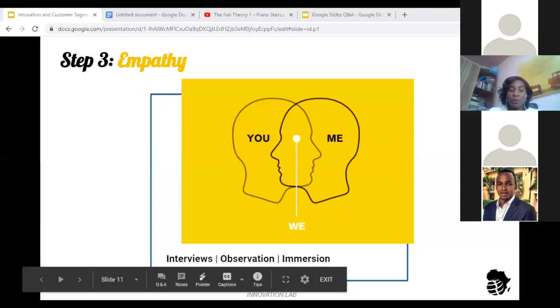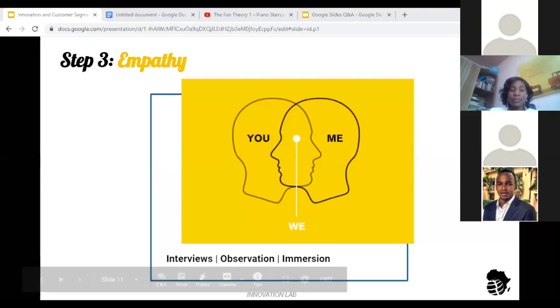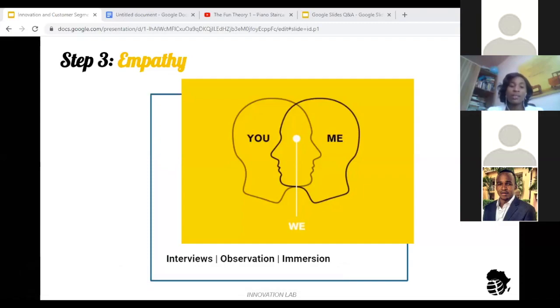So when you think about creating empathy and trying to understand the needs, you interview people, you look at those extreme users. First of all you define the demography, who they are, and basic information about them. The next thing is to interview them. You want to speak to them and know about them.